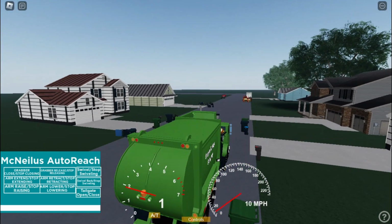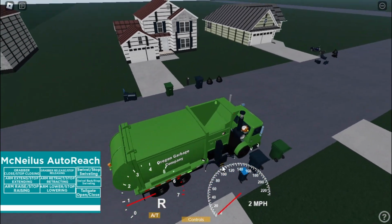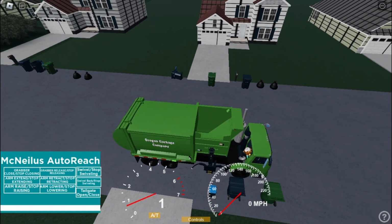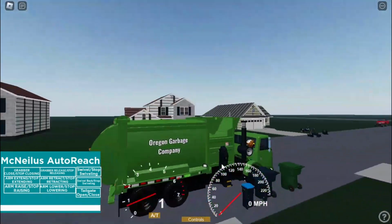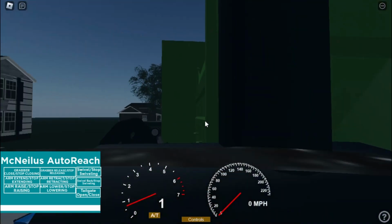I think I'm gonna finish this line and then head back to Chuck E. Cheese to end the video. We got the small bin. The small bin. And what better way to end the video with interior mode? But first, let me grab the can. Interior mode.